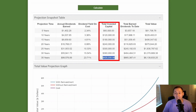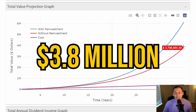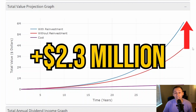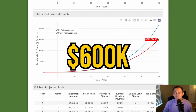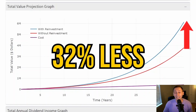If you invest $1,000 a month, that means over 35 years you would have invested $420,000. By the end, we have $6.1 million when reinvesting dividends and $3.8 million when not reinvesting dividends. That is a crazy difference of $2.3 million between the two strategies. Now again, to be fair, you would receive $600K in dividends during this time if you don't reinvest, giving you a total of $4.4 million, which is still over 32% less than your total if you had reinvested dividends.